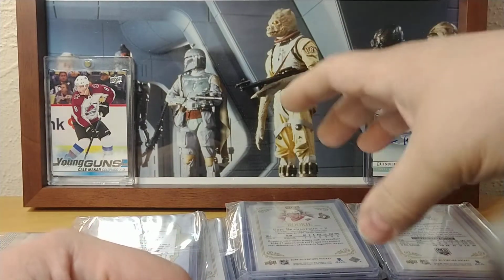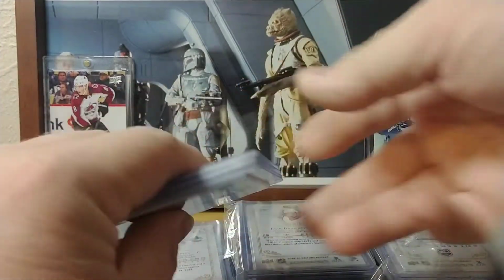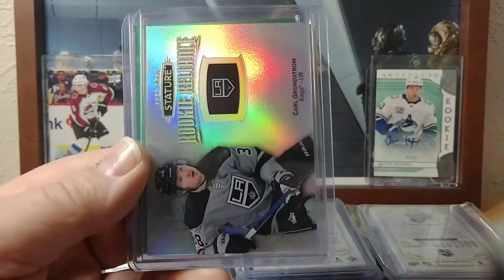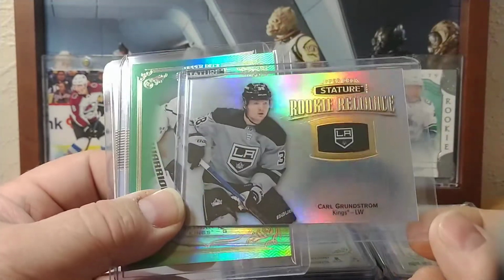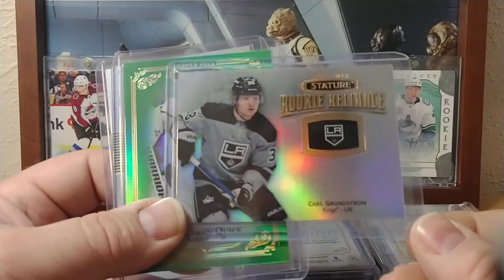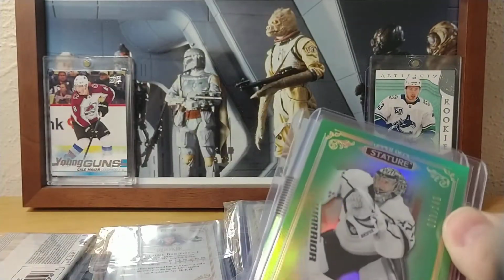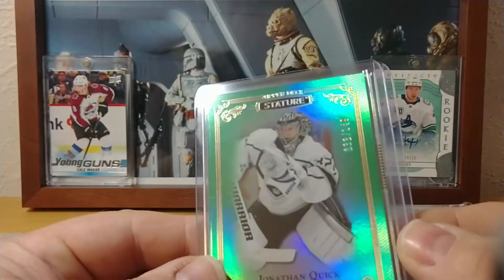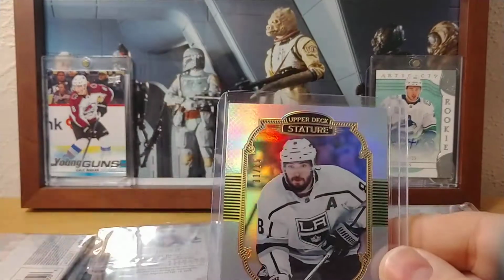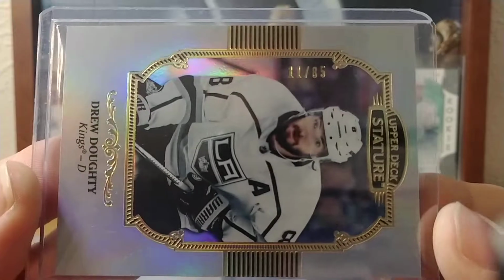Next, we'll go with the LA Kings. It's got Jonathan Quick. I don't know why that one was sleeves and top loaded, but okay. The rookie Reliance of Carl Grundstrom. The green, Jonathan Quick, 33 of 149. And then a Drew Doughty, looks like 11 of 85.